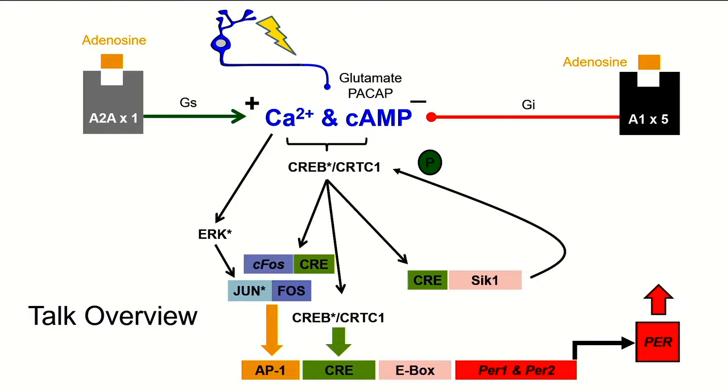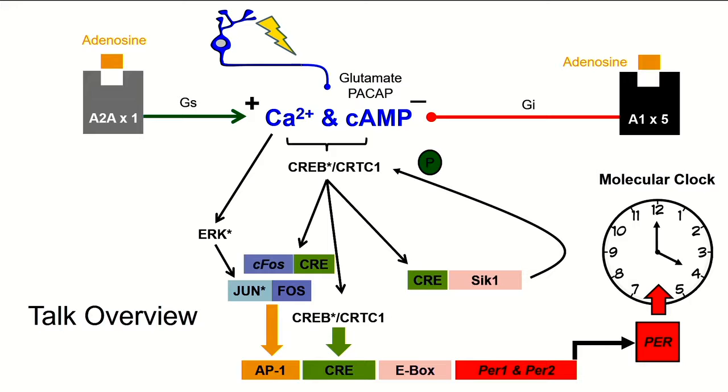Collectively, this pathway will then change the molecular clockwork, and depending upon when you see light, or indeed when you see adenosine, as we'll discuss, you can either advance or delay the clockwork. And we'll see this scheme as we go through the talk, and hopefully I'll layer the information.